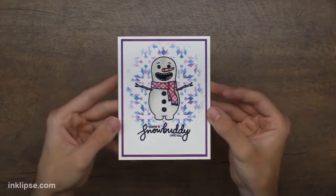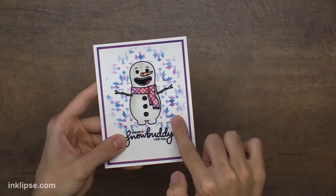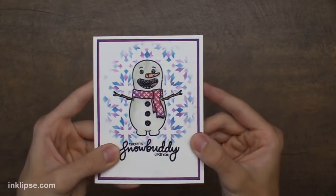Awesome. So this one is so adorable. And this is what I was talking about with that Sweater Weather stamp set, where you can kind of move it and shift it on your card and you get a really cool, almost kaleidoscope snowflake look. I just think that is so cool.